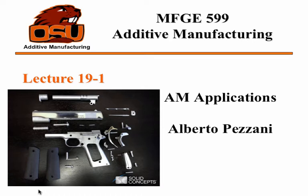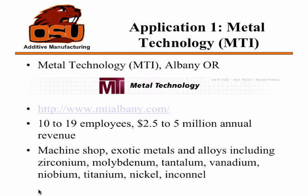Alright guys, I'm going to continue talking about some applications of 3D printing in metallic applications. The first example is a company called Metal Technology, and I think we have an insider here. What is cool about this company is that, from what I could find on the internet, they employ between 10 to 19 employees, and their annual revenue fluctuates between 2.5 and 5 million dollars. So it's a lot for such a small group of people.